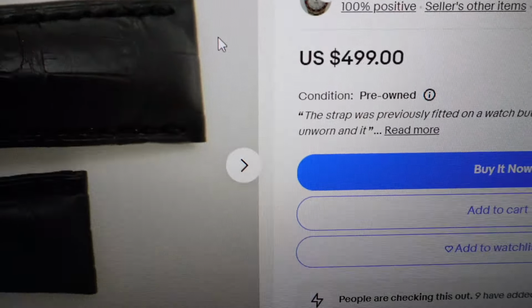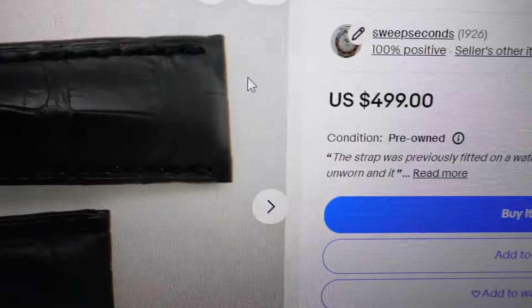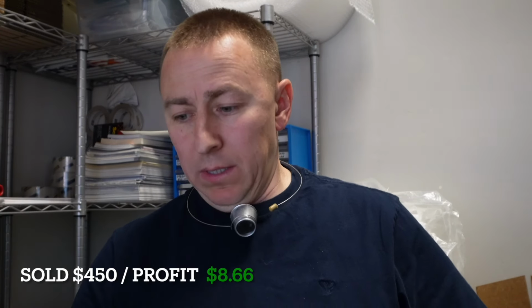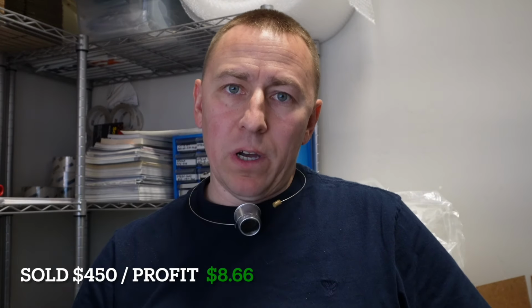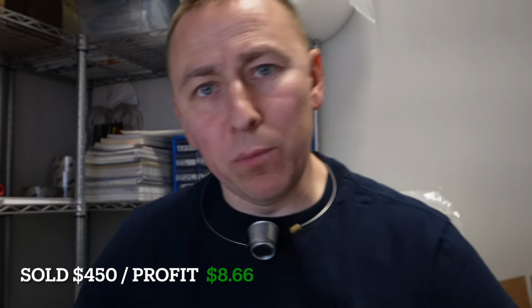We sold this strap to another watch dealer in Florida. He wants it overnight. He paid us $450 for it. So the Rolex strap that I just showed you that I sold to a dealer in Florida, he wants it overnight, so that cost me $41.34. Sold the strap for $450. I made $8.66. So I have to be a little bit more careful when I'm purchasing these items, even though they do sell. I gotta start paying a little bit less so I can make something.